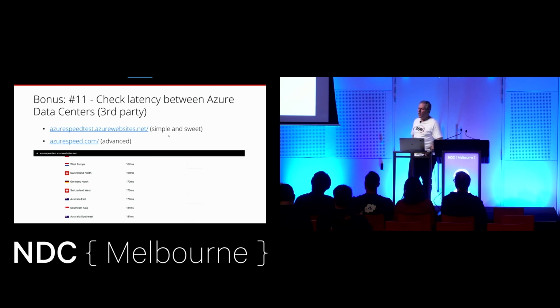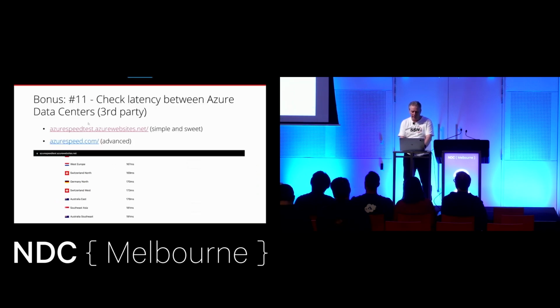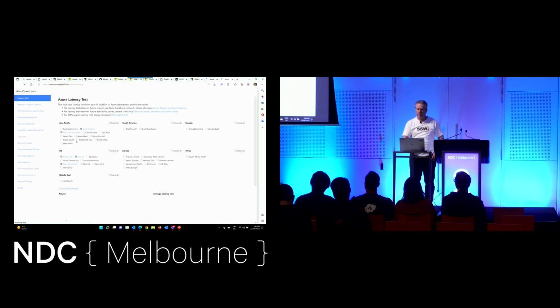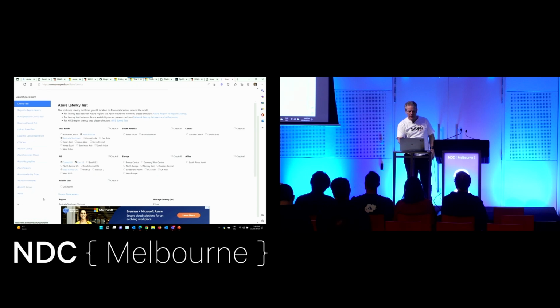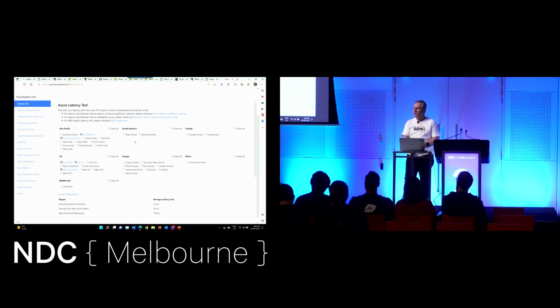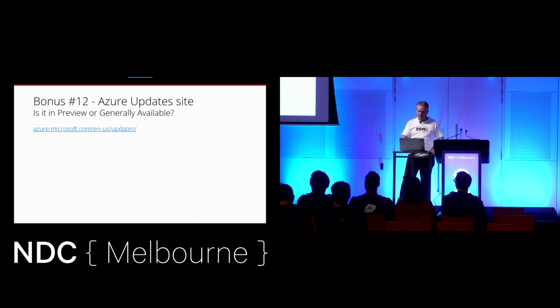All right, I've got a couple of bonus ones, which is checking the latency between data centers. This is a nice site that you can do just to quickly check the latency between data centers, which is handy. There is also another site here, which is more advanced. It's got every setting under the sun. You can try everything. It's got some ads, which annoy me. Anyway. But yes, these are substantially good sites that you can use to help you do that.